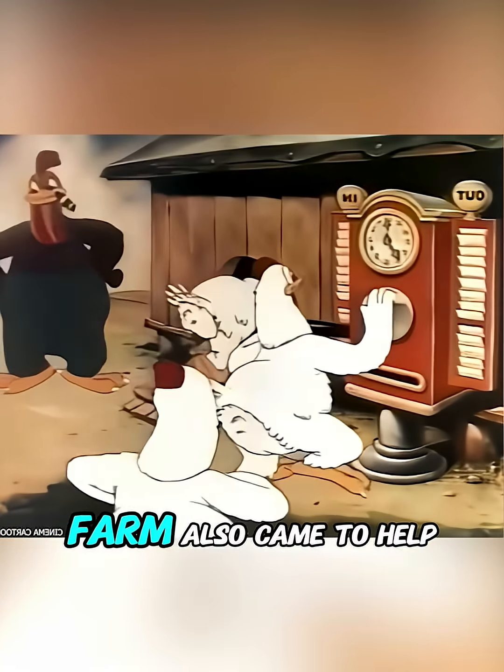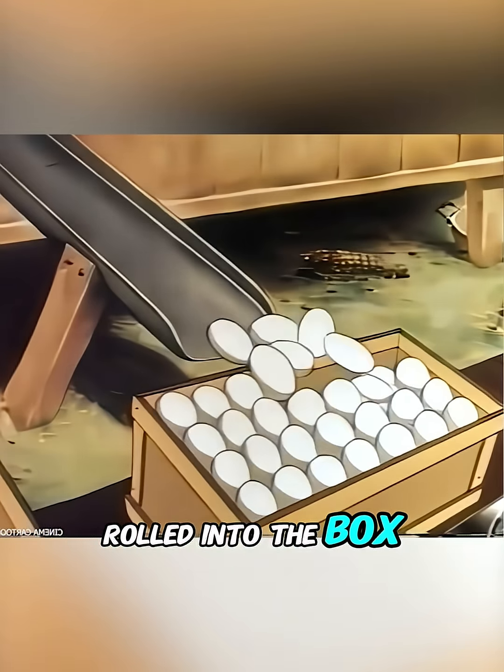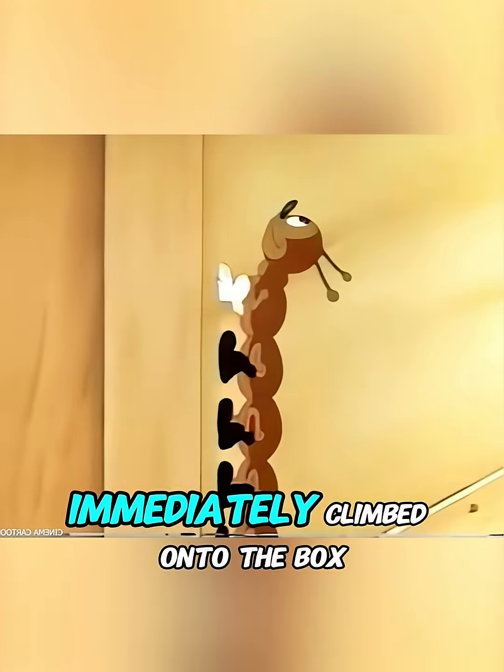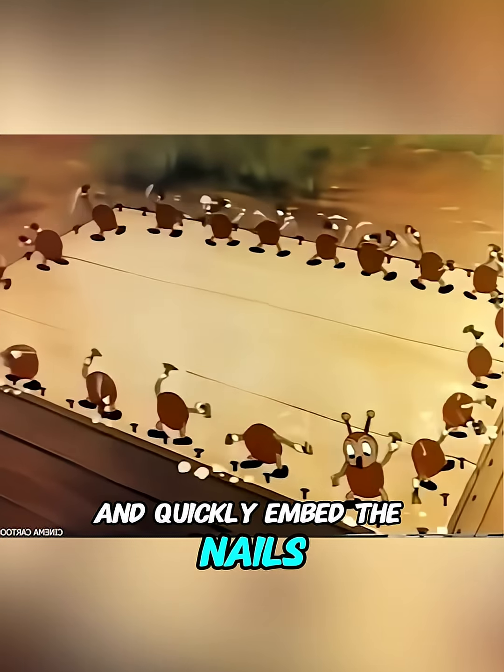The old hens from the farm also came to help. When the rooster opened the gate, a large number of eggs rolled into the box. The piglets immediately demonstrated their skill of spitting out nails. At this point, the caterpillars immediately climbed onto the box. It can divide its body into many segments and quickly embed the nails into the wooden boards.